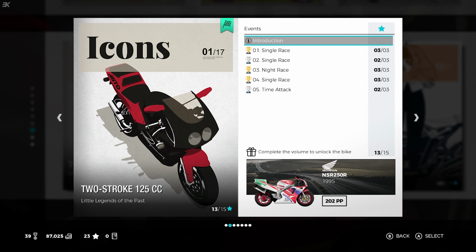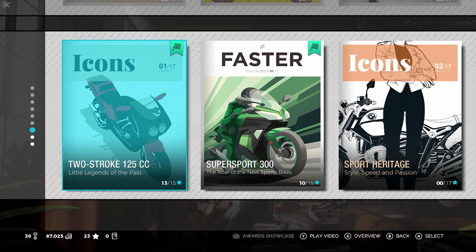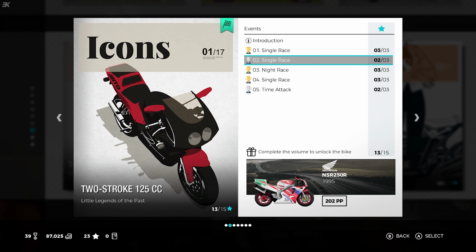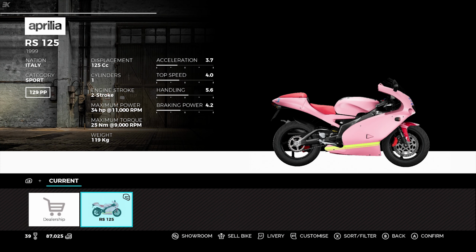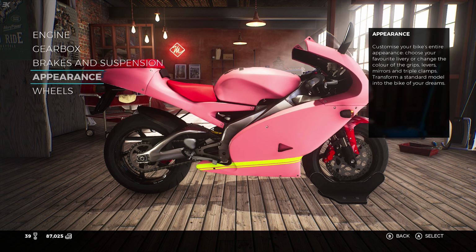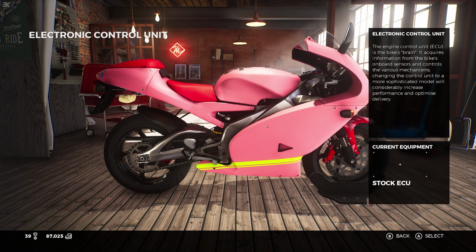Before we get into the new category we're going to be taking on, I thought I'd show off some customization with the bike. So we've got the silver here. We select our Aprilia, our beautifully painted Aprilia. Here's the customize. Now we can customize the engine, gearbox, brakes and suspension, appearance, or the wheels. So first up, the engine.